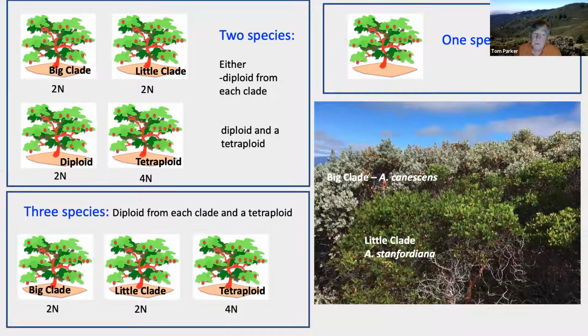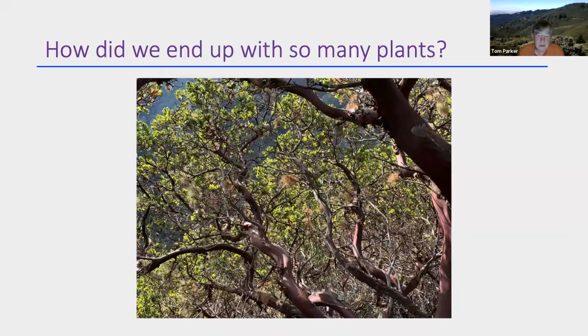You do have places where there are three species together, and in that case, there's a diploid from each clade and a tetraploid that coexists with them. So what you can see is even with the huge diversity in this group, there's ways to parse them out and to figure out what's going on. It's kind of cool. So how did we end up with so many of these bloody plants?